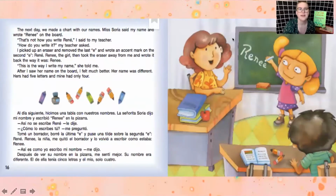The next day, we made a chart with our names. Miss Soria said my name and wrote Renee on the board. That's not how you write Renee, I said to my teacher. How do you write it? my teacher asked. I picked up an eraser and removed the last E and wrote an accent mark on the second E. The girl then took the eraser away from me and wrote it back the way it was. This is the way I write my name, she told me.